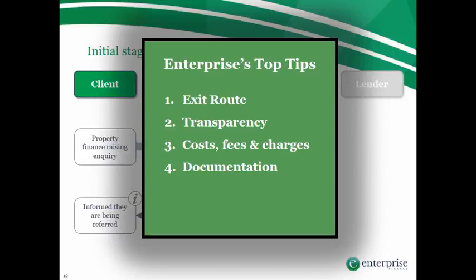Set client expectations for documentation typically needed. If clients are aware beforehand, it gives them more time to have the right things to hand, such as proof of residency dated in the last 3 months.